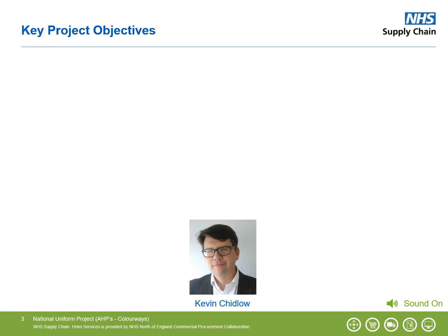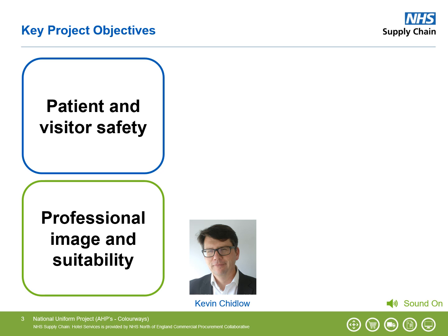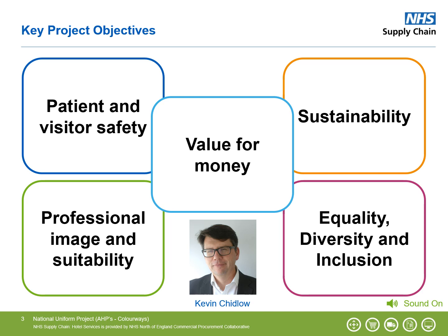Our aim, it's very clear, is to develop a high quality, fit for purpose garment, and we want to work in conjunction with you, the NHS healthcare professionals. But in addition to this excellent design, it's really important that we meet 5 key project objectives. We want to improve patient and visitor safety by enabling easy identification of those staff roles. We want to enhance the professional identity and image of all of the NHS healthcare workers. Really key is to develop sustainable and environmentally compatible garments, but they also need to reflect the rich and diverse workforce of the NHS and demonstrate value for money throughout this entire project.